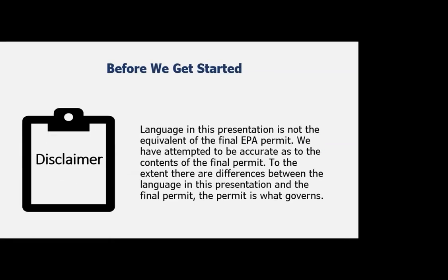We say this on all of our presentations, but the permit is really controlling. We summarize a lot of the permit provisions in these slides, and just a word of caution not to rely on those summaries. You really just need to find out where the particular section is and make sure you've reviewed the text carefully. Just in case there's a difference between the two, I just want to give you a heads up about that.